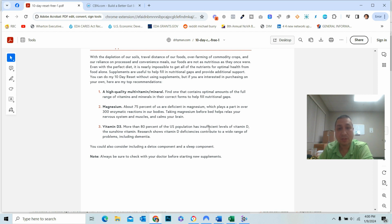D3, more than 80% of the population have an insufficient amount of vitamin D3. Research shows D3 deficiencies contribute to a wide range of problems, including dementia. You could also consider the detox component of sleep.